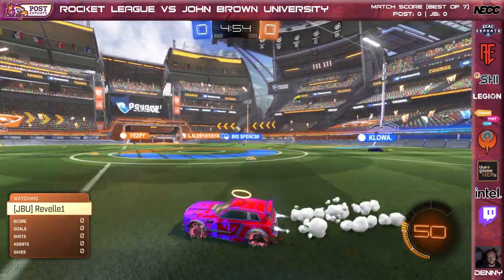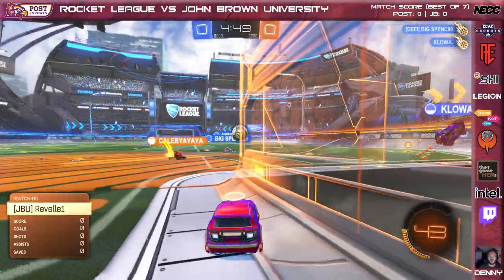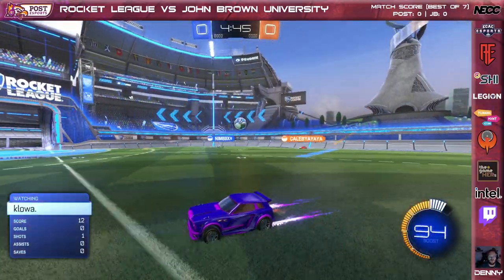So, kicking things off here, Spencer's going to get a shot on net. That's going to be just wide. Klowa shot also just high. And Eagles putting on a lot of pressure early here, but so far, no goals.